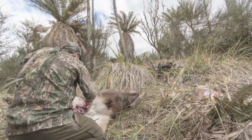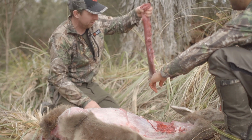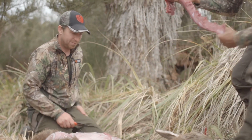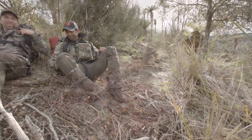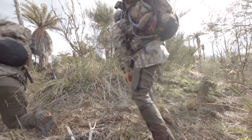Nice colour to the meat. Yeah. Young animal like this, perfect for me. It's a good animal choice for the freezer. Alright, I'll take the rest of that. Oh, packs are full, Julian.